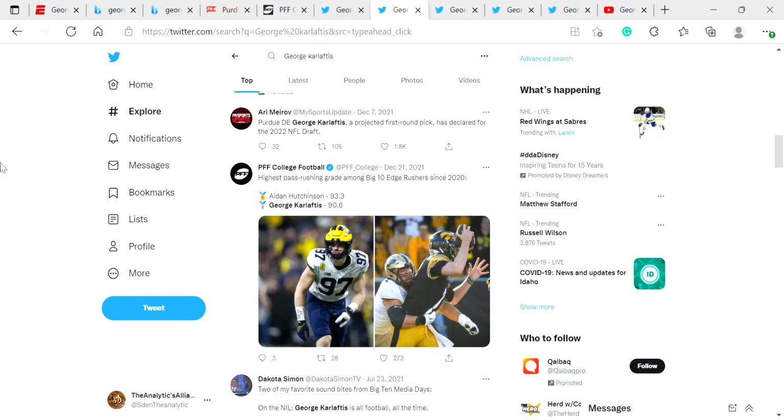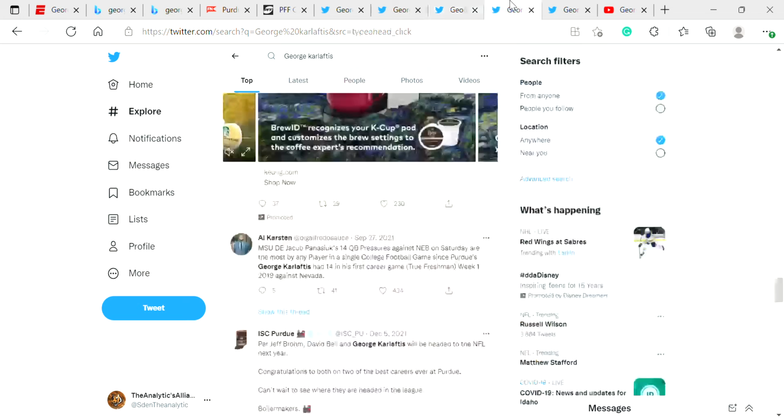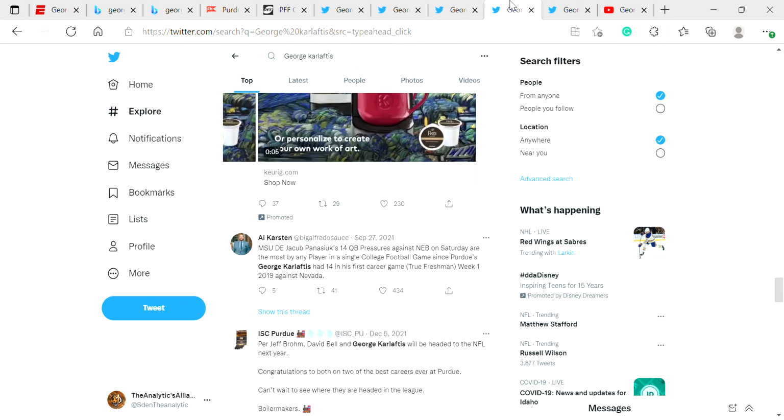Comparing, not just putting up a high pass rush grade, he was number 2 in the nation in pass rushing grade, only behind the insanely productive Aiden Hutchinson from his breakout season since 2020. That's even over guys like Kayvon Thibodeau, Sam Williams, and even Will Anderson. Since 2019, George K also leads all Big Ten defenders with 36 QB hits. George K also had 14 career pressures in his first career game, the most by a player in the college football era. Pretty dang impressive.